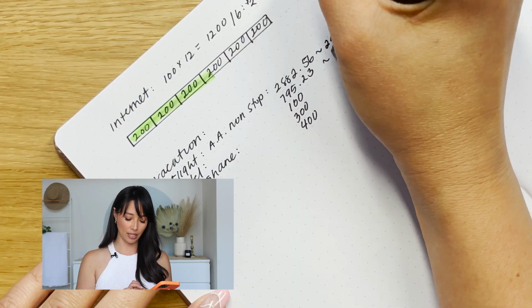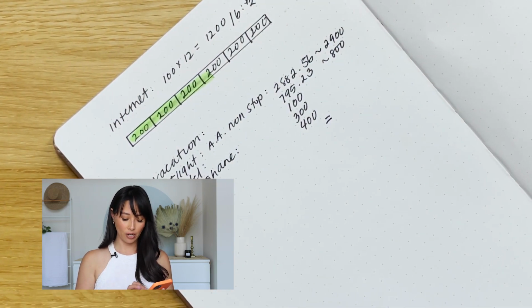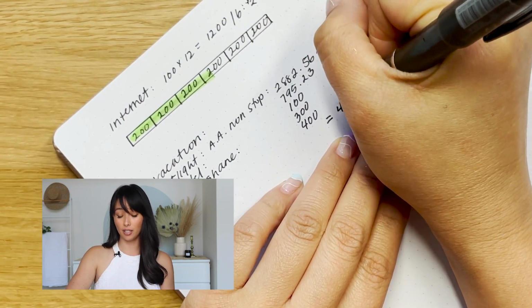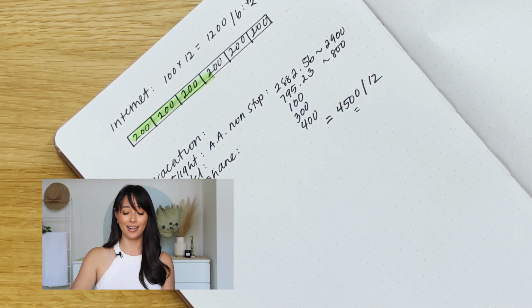That was pretty easy once we figured out the airport situation, where we were actually flying into. I guess we can round up the flight to $2,900 just for ease. Hotel, we can round up to $800. That brings our total to $4,500 on a destination wedding. Don't we love to hear it?